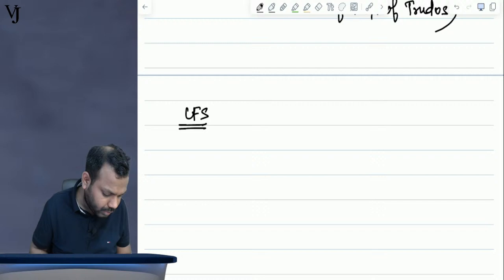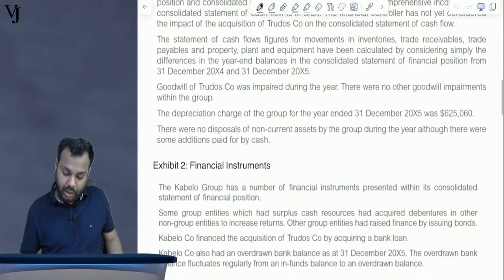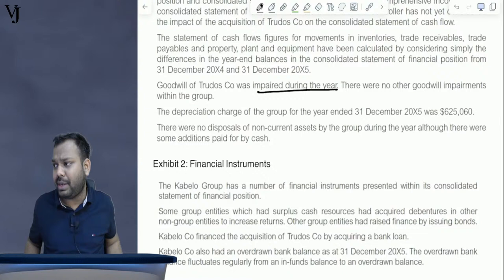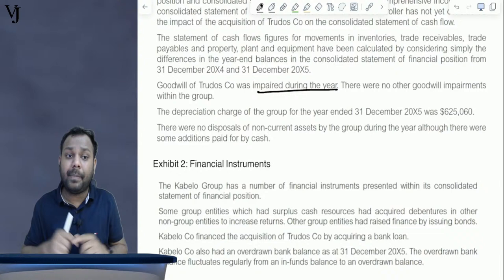Now, further. It says goodwill was impaired during the year. Now tell me, do you think goodwill impairment loss is given in the question? No, it is not given. Meaning thereby, you have to calculate the goodwill impairment loss.